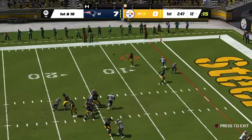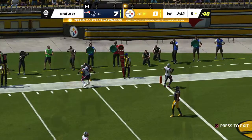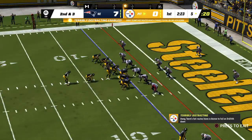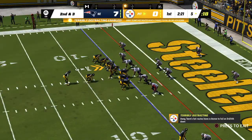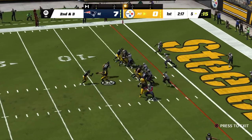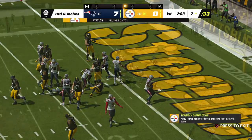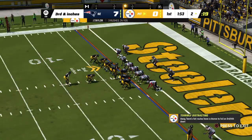Pickett now on 1st down. Finding Moore on the out route for the completion. 2nd and 3 with the ball sitting on the 5. Up the middle, here's Taylor. And he's going to get him about 3 yards closer. He's down to about the 2.